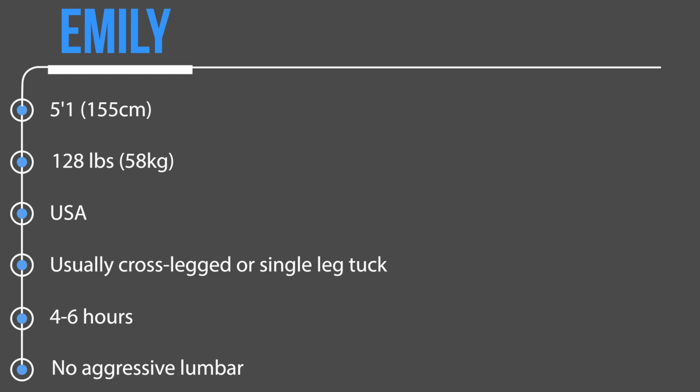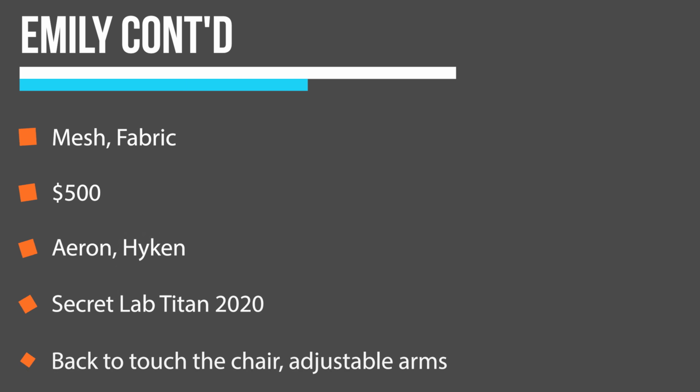Next up is Emily. Emily is 5'1", 128 pounds, lives in the USA, cycles through all types of sitting, but usually cross-legged or one leg tucked, kind of like we've seen before, sits 4 to 6 hours, does not like aggressive lumbar, wants a mesh or a fabric chair with a budget of $500. They've ruled out an Aeron in medium, but probably needed a small and wasn't sure if they'd pick an Aeron again. They used the Staples chair that looks similar to the Autonomous one. I'm assuming they mean the Hyken, but the material is scratchy. They said that they tried their boyfriend's Secret Lab Titan 2020 and liked the feel of the materials.